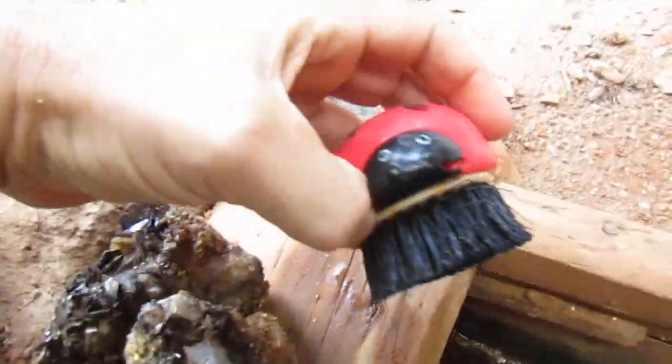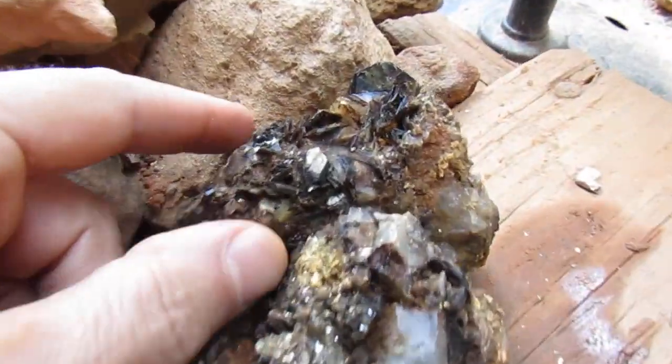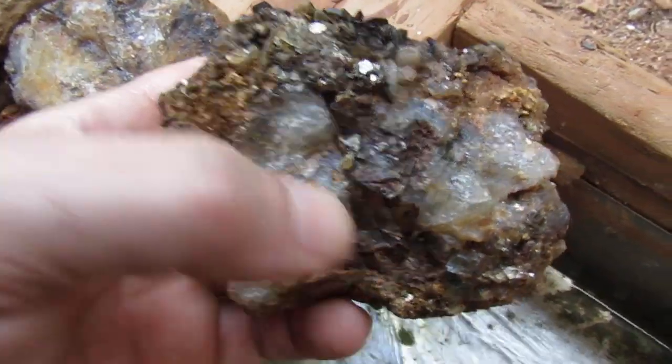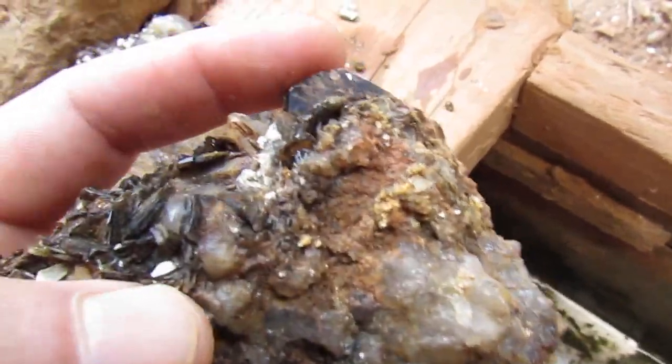That's my lucky ladybug. She wasn't very lucky today. But we did get some nice vein quartz. So this is a secondary vein that broke off from the one that I'm digging. And you can see there's some nice mica.